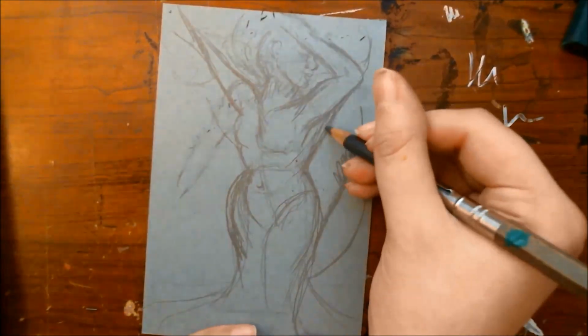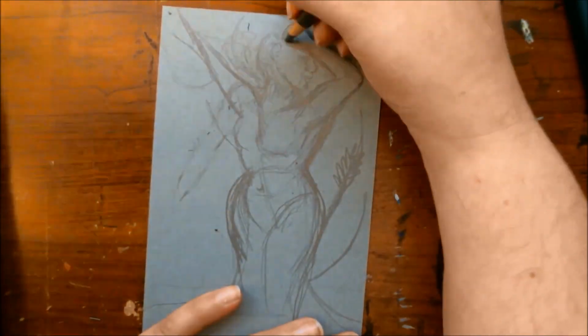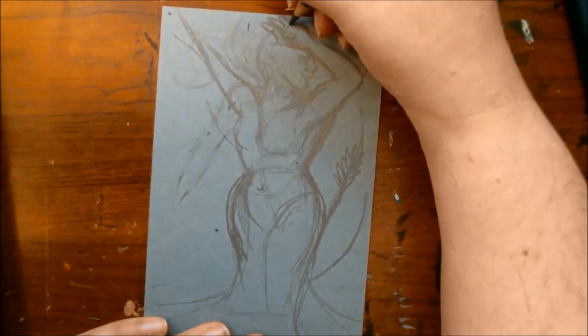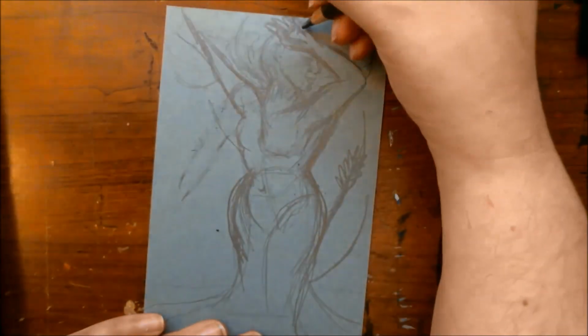As you can see through the sketching process, I started with a mechanical pencil. It ran out of lead, so I decided to switch to my handy dandy ebony pencil. I love these pencils. I don't use them as much as I used to, and every time I use them again, I just remember how much I enjoy them.